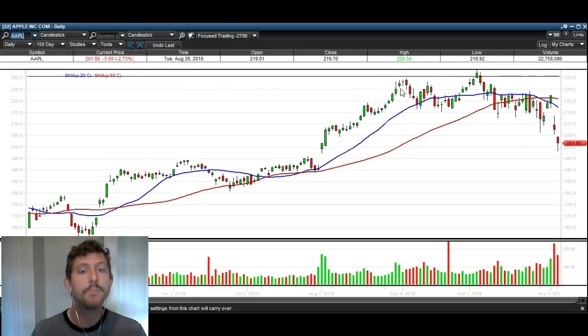That is built up energy. What is it building up energy for? A move. In which direction is that move going to be? Well, now we know. On that gap down on the earnings play right here, last week on Friday, we had that earnings reaction. That's when we knew that Apple was likely going to head lower, because we saw it tip its hand. It was a gap down on earnings after trading sideways for a long time.